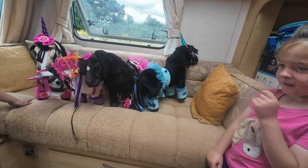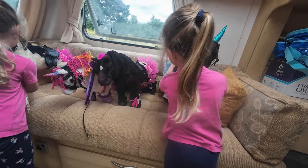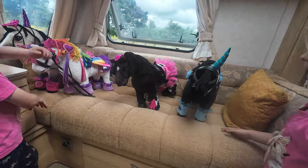Well, why is Wicket facing the wrong way? Wicket, what are you eating the grass for? Don't stop eating the grass, Wicket. Naughty Wicket. Oh, hang on, babe. They're all falling back over again now. That's it. So there we go.